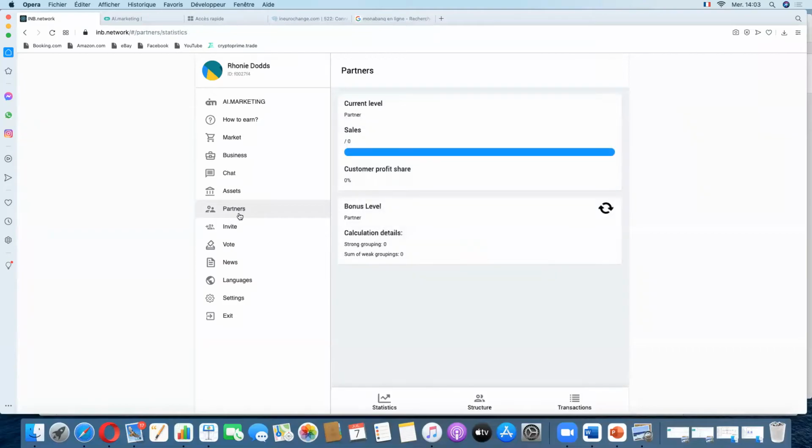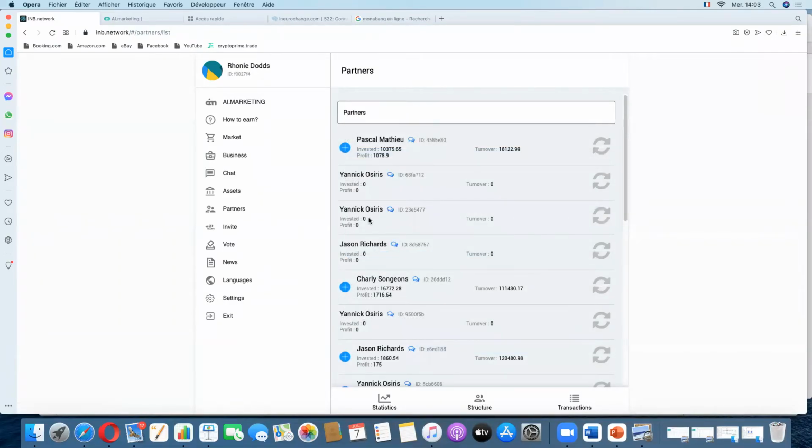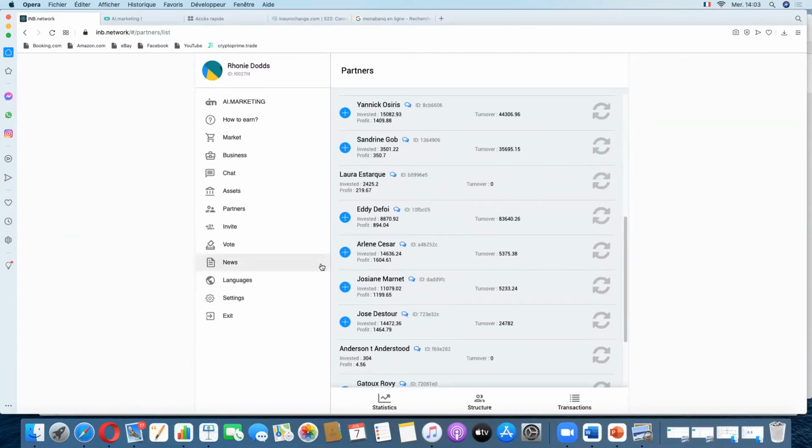So let us see what happens. So here, this is my turnover, okay? You see, I just received a bonus of 20,000 and I received 3 months ago a bonus of 10,000, okay? Here you click here and you see all the people that you can put under you, okay? For those of you who want to develop, see with Marigold, she will give you some advice on how to put yourself strategically so that you can get the bonuses quickly.